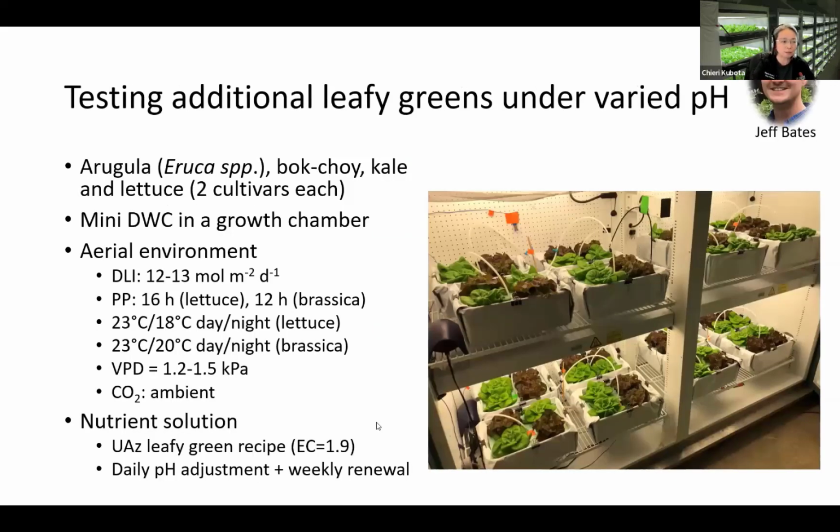For that mission, the most recent student, Jeff Bates, I think Jeff is in the audience. Maybe he can answer some of the hard questions in the Q&A. Jeff finished his degree in December, and this is the first phase of experiments he did. Dan did basil and spinach, and we wanted to expand to different species. So we selected arugula, bok choy, kale, and lettuce.